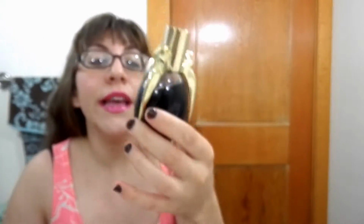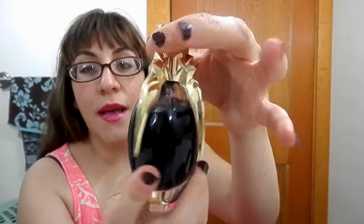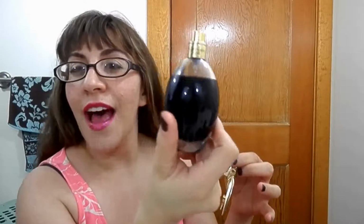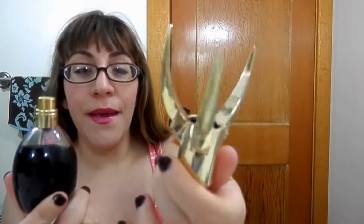The first one I'm going to start with is the Lady Gaga Fame perfume. It was claimed to be the first black color perfume, and the packaging is absolutely lovely. It's in this egg-shaped bottle, which I think is kind of a classic bottle, and then the cap is the monster claw. And this scent is a sweet floral, and it's one of those nice scents that you can use during the day or during the night, if you're a person who cares about that kind of thing.